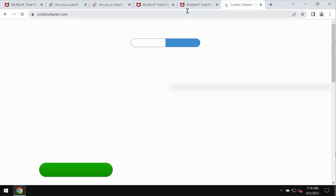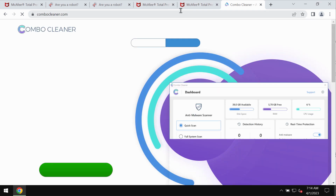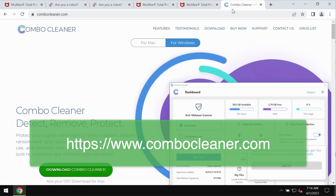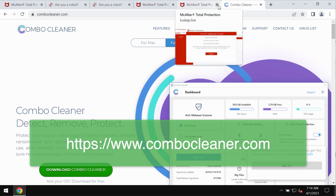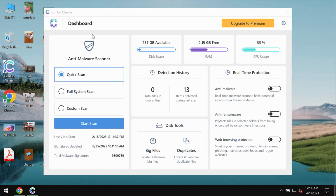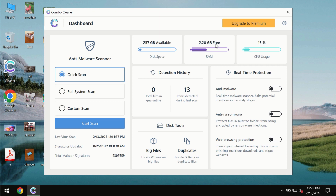We also recommend that you carefully scan your computer with Combo Cleaner Antivirus. You may get its latest version on the page combocleaner.com. Download the program, install the application, and then once it gets successfully installed, start scanning your system with its help. After you successfully download and install the software, it will initially be in the trial mode.